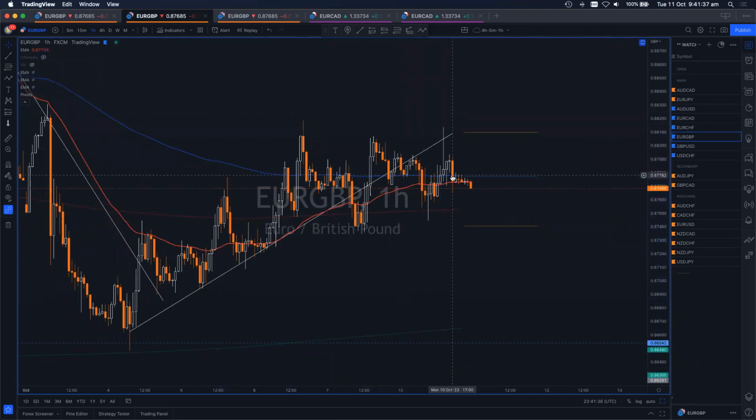Now we need a clear break of the hourly 50. So we're looking for something to do this. Be aware of the daily 20 just below us, this red line here. But we're trading into it actually, so a bit of caution maybe. And we've got the 4 hour 50 behind us, so maybe we'll be doing that.